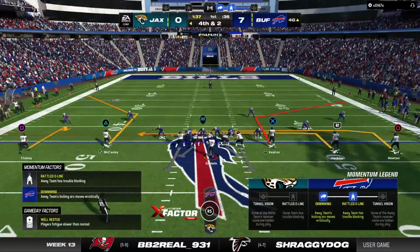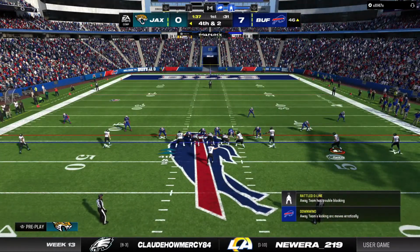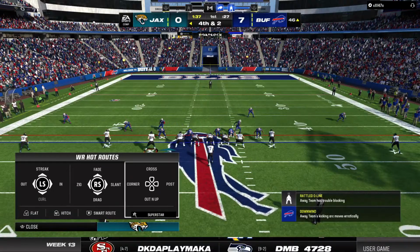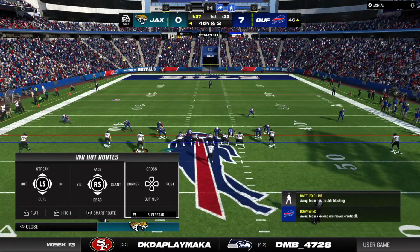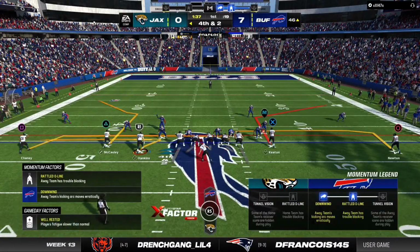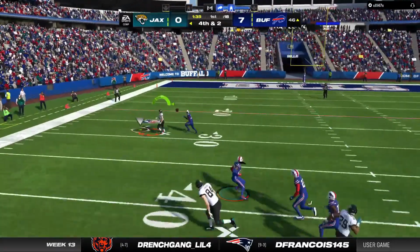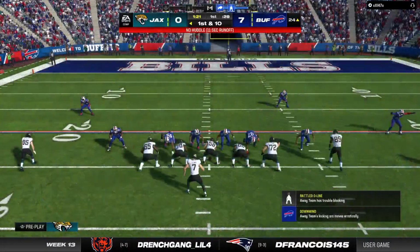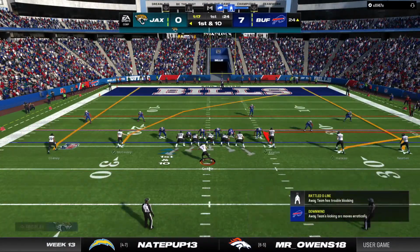And they're going to at least line up to go for it here on 4th down. They'll bring a receiver in motion left. On 4th down, Godwin. That is caught. And he is going to have the Jaguars first down, and they come up with a big one there to keep the drive moving and then some.